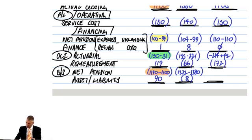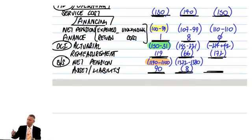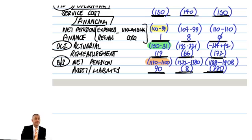And the net pension asset stroke liability is 1188 minus 1408. So 1188 minus 1408 is 220 is the net liability. And there you go. Great. And you can see that's going to need to be drilled. It is a process that you just drill.